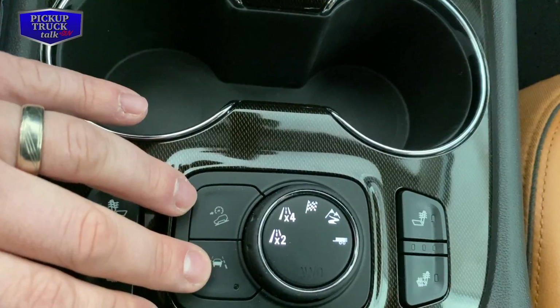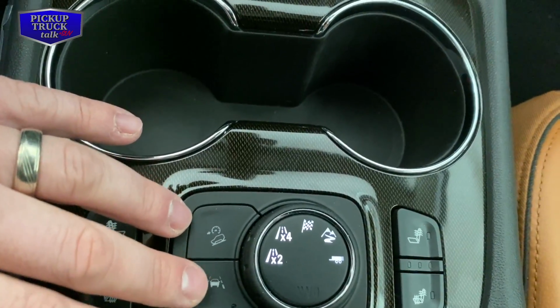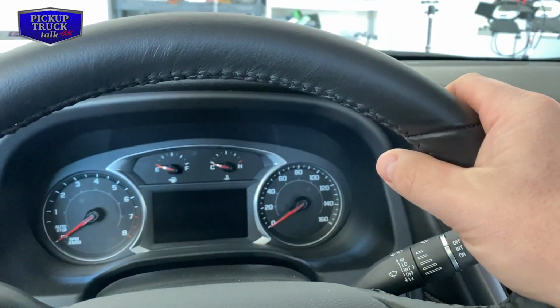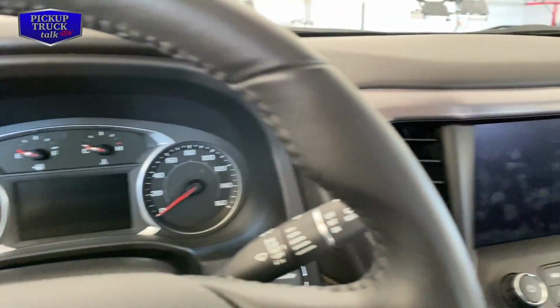And lane departure assist, I can turn that on or off. That actually turns the steering wheel a little bit. If you're driving down the road and you kind of go across the line, it'll turn it in. It's nice when you want to gawk.